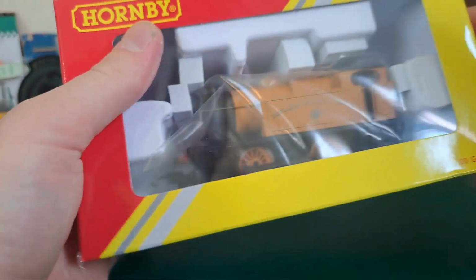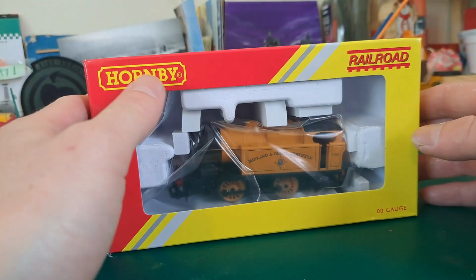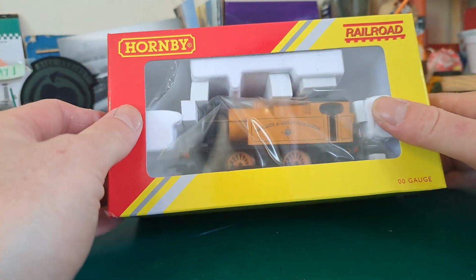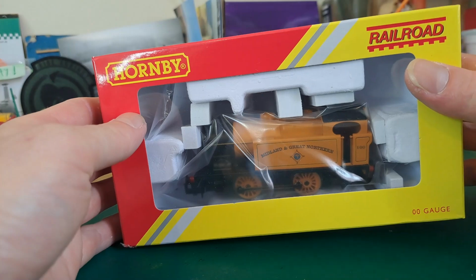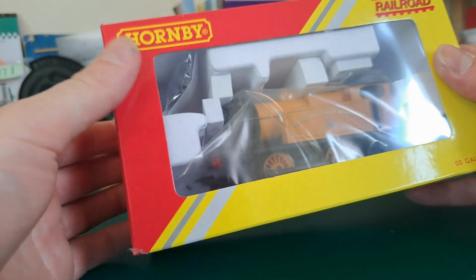So yes, the reason why I wanted this is because of the livery and the association with the North Norfolk Railway, because it's somewhere where I have a lot of memories for going with my family, and when we go over to England we go there, and it's just something that's associated with my childhood and, you know, with my family. So I quite like that. So I'm going to open it up now.